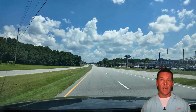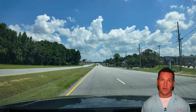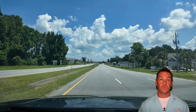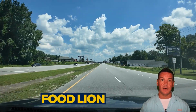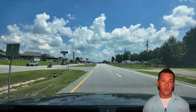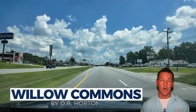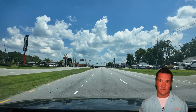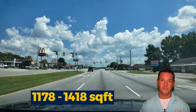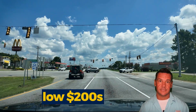Either way, after the car dealerships, you'll see a lot more fast food options, to be 100% honest. McDonald's, Burger King, Taco Bell, as well. You do have Food Lion for grocery shopping and more. But to the left here in Lugoff, you'll also run into D.R. Horton's neighborhood, Willow Commons. So this neighborhood has 2-unit townhomes, including single-story plan homes from 1,178 square feet to 1,418 square feet. Pricing coming in the low 200s.